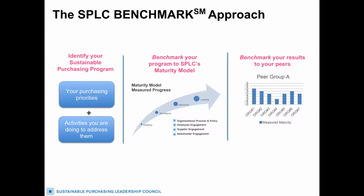So there are different ways to engage with Benchmark, but regardless of which you might consider engaging in, the process is the same. So it starts by identifying your sustainable purchasing program. And this is really taking a look at what are your environmental, social, and economic impact priorities. If you take a look at your spend, what are the most influential pieces of that spend that could potentially influence environmental, social, and economic sustainability? And then what are you doing to address those impacts? So these two things collectively serve as that foundation that ultimately we measure two ways. We measure against SPLC's maturity model, and I'm going to talk a little bit more about that. And then we also measure to the peers that have been historically part of the Benchmark program.